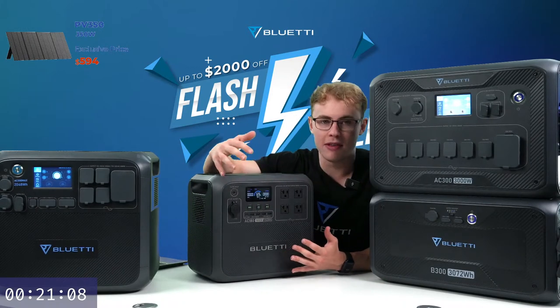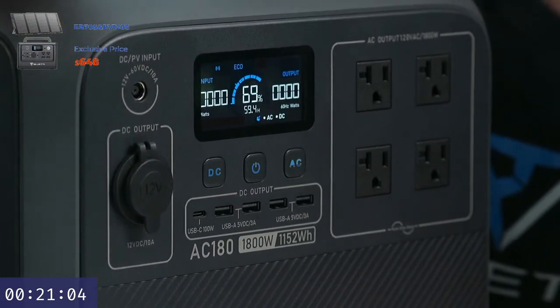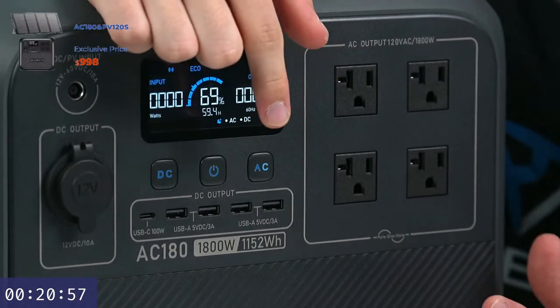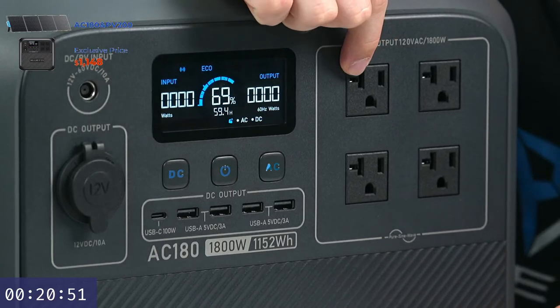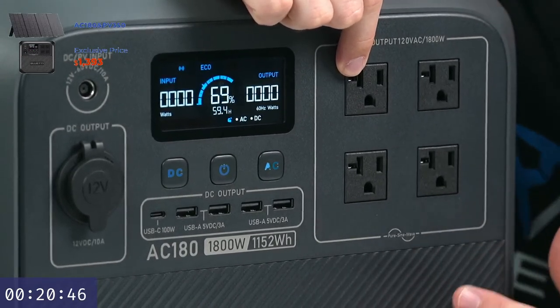Number one, what is the battery capacity? The battery capacity is 1,150 watt hours, kind of an odd number, I know, but it's what the battery capacity is. Next thing you notice is that it is 1,800 watts, okay? So this inverter can handle up to 1,800 watts of load.